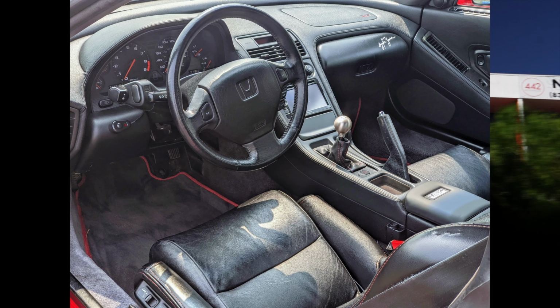Honda's answer to the Cappuccino was the Beat, and this 1992 model comes to us from Stephen Ashburn of Leeds, England. This car is a stock original, and I confess that the Beat cassette is a nice touch.